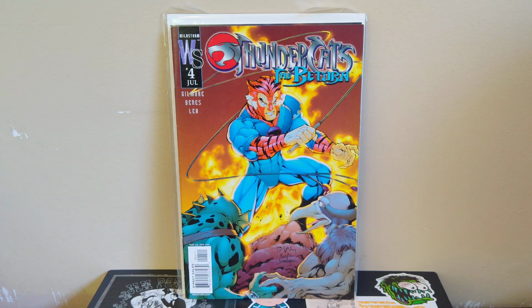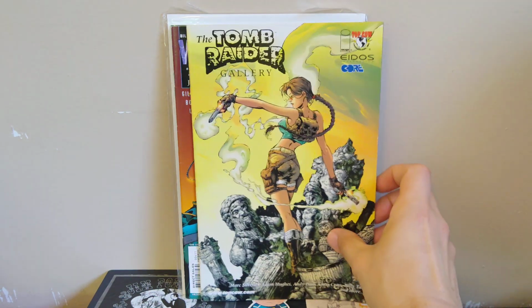Next, got this Thundercats: The Return number 4. Found quite a few of these Thundercats books over the weekend, so happy to add number 4 to the collection.